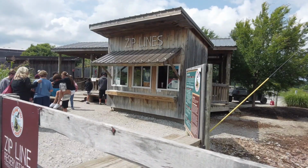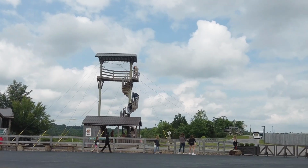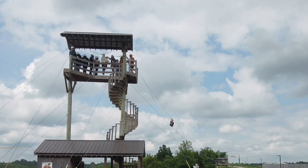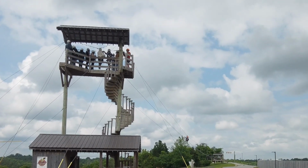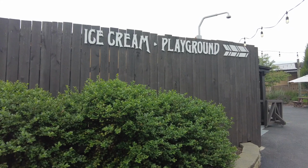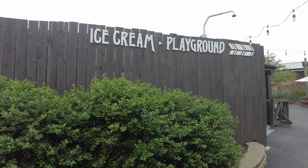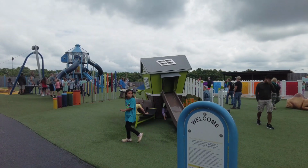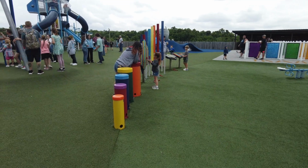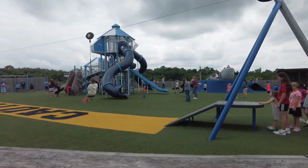If you want a zip line, they got that here too. So it looks like there's getting ready to be some zip liners go down. Need to get some energy out of the kids. You can take them for ice cream and go to the playground while you're here too. There's plenty of activities to choose from around here. It's a beautiful rainbow xylophone. Not only do they have a big zip line, they have a little one for the children as well.